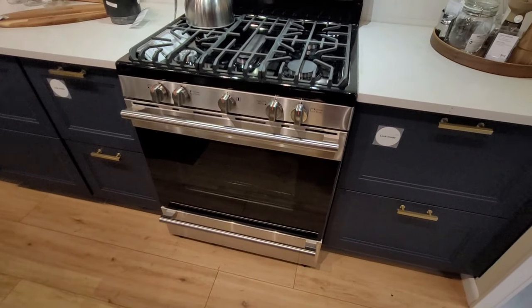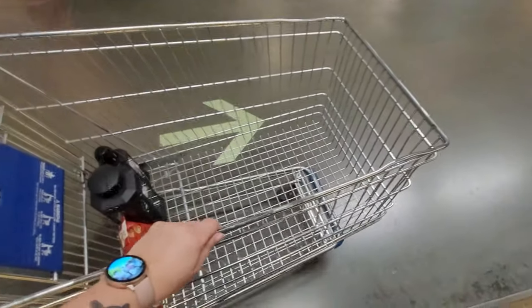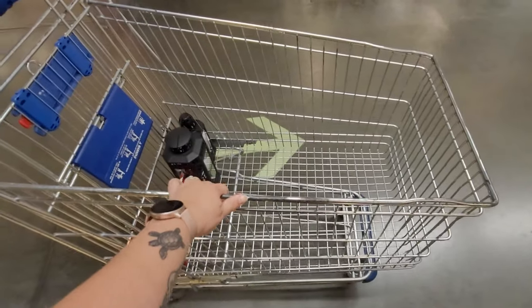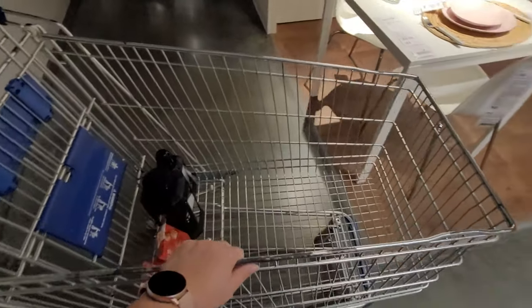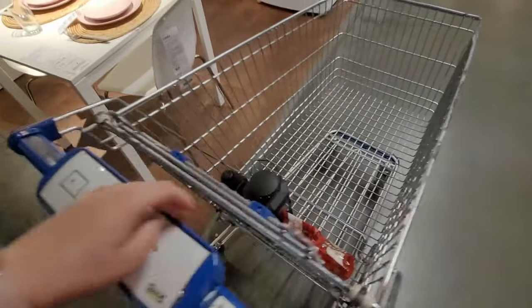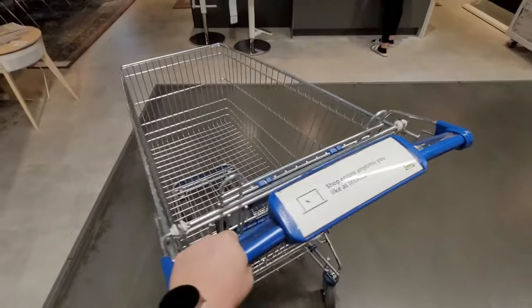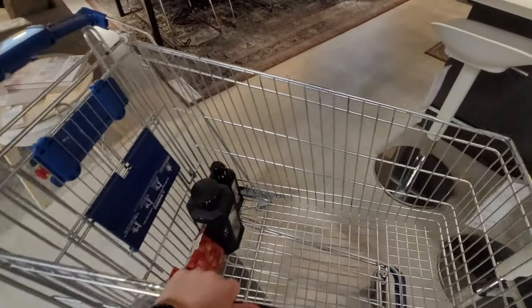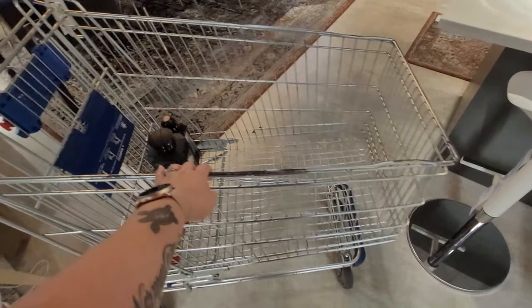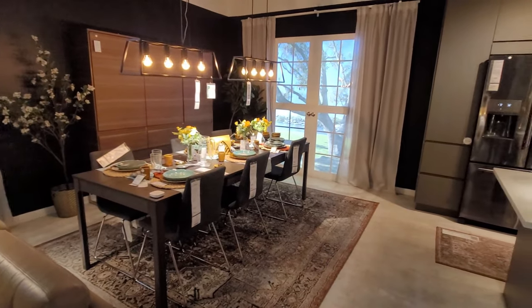That is so cool. Okay, and side note, if you didn't know about the carts, yes, they go forward and backwards like any other carts, but did you know you could just push sideways? I just discovered that. If you knew that, why didn't anybody tell me? How cool, you can turn your cart literally any direction you want it to go.